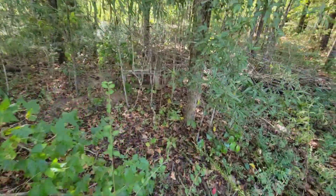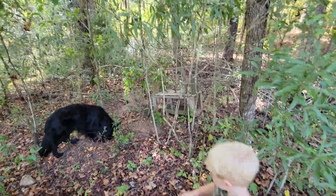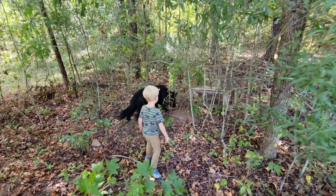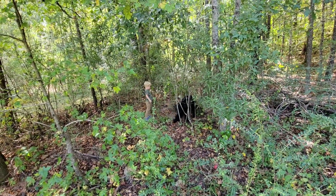All right, well, we relocated the trap right here in Armadillo Town. Hopefully we catch one. Come on, let's go. That Odin is just going crazy over here. Odin, let's go. Come on. Papa, let's go. What, buddy? There's a big armadillo. I hope so. We got Mason fired back up. We got the armadillo trap relocated, which hopefully that'll catch us an armadillo.